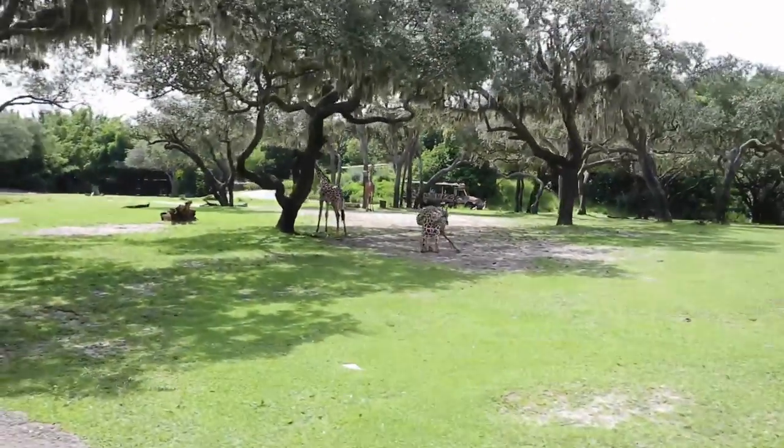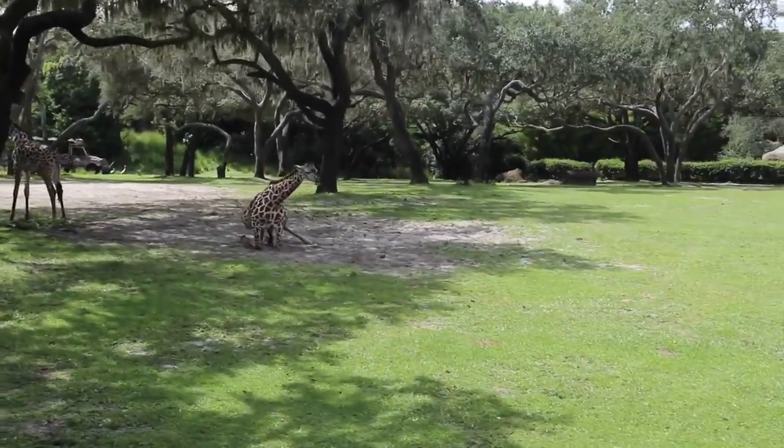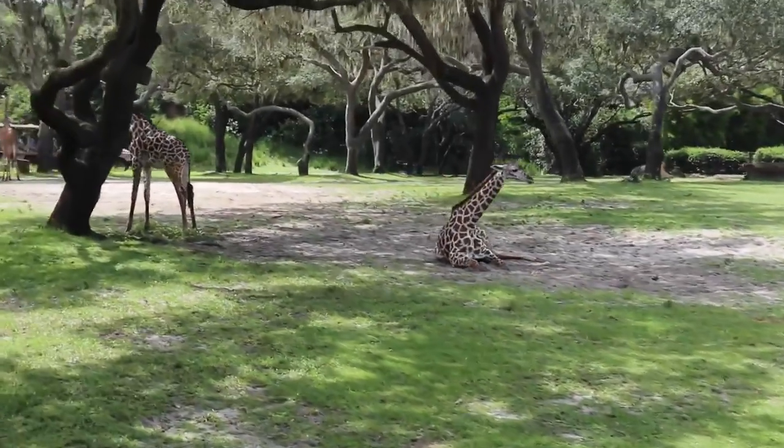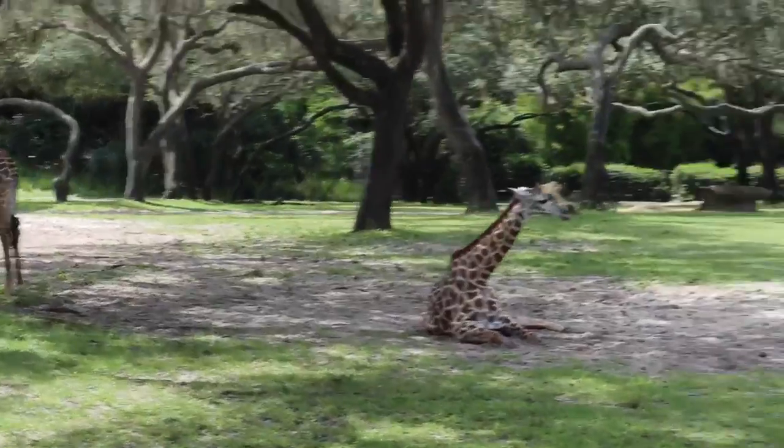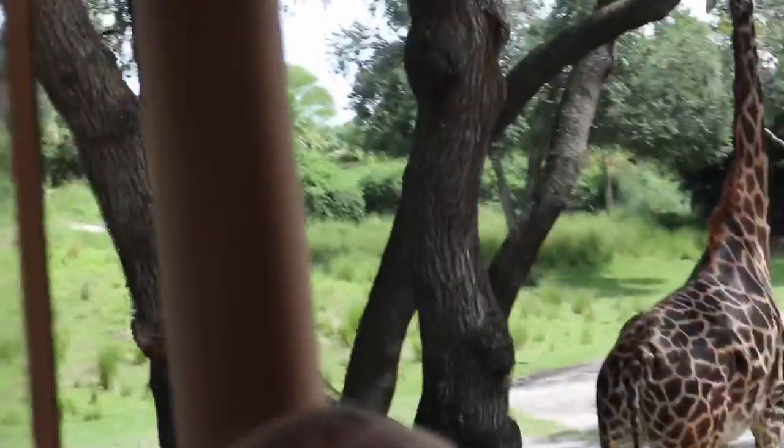Now you can see that a couple of these giraffes here, especially on the right, are a little bit shorter. So they're most likely slightly younger than the one we see here on the left. But giraffes are born already standing about 6 feet tall. So they're definitely never short at any age.